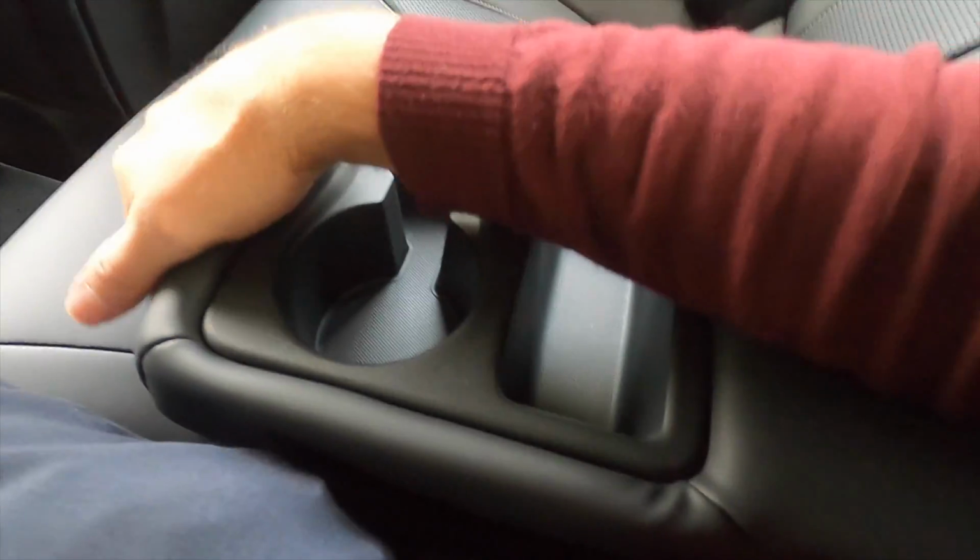Back seat's headroom is still pretty good. Same thing with the leg space. You do sit up, I would say, a good foot more so than the front. Storage behind both of the front seats, USB ports, air vents, cup holders, a storage tray, and armrest.